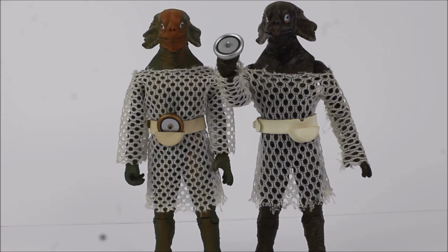And comparing the two Sea Devils side by side, I think that both of them are good in their own way, and it's just a shame that we never got to see a Warriors of the Deep variation of Sea Devil to add to the lineup.